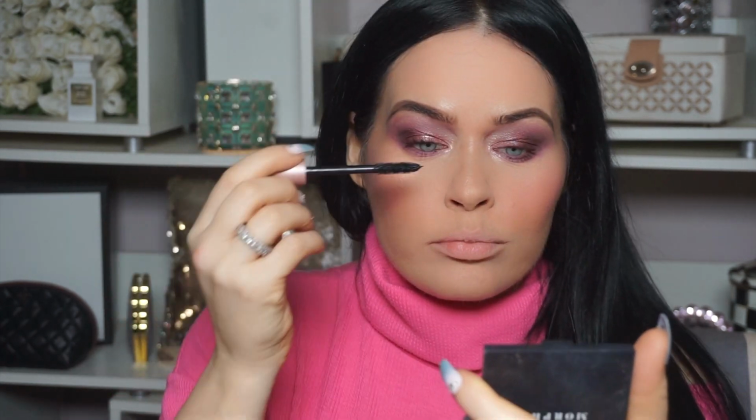So guys, I got this new mascara at the drugstore. This is the L'Oreal Air Volume Mega Mascara. So I'm going to try this out today. It has a super huge applicator. Oh, this is really nice. This was a good purchase.